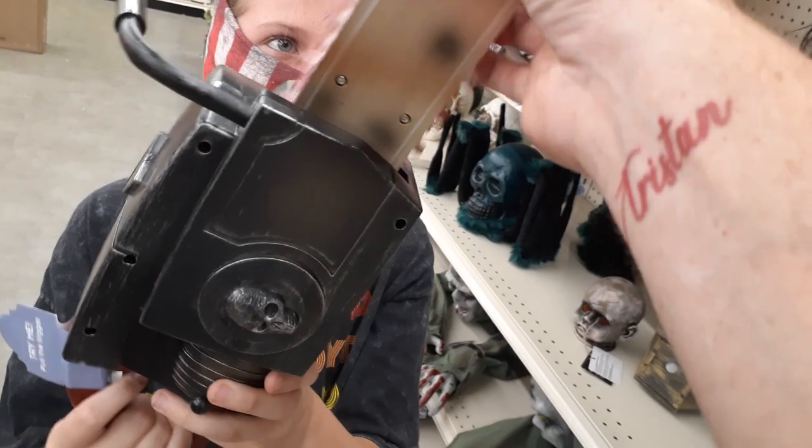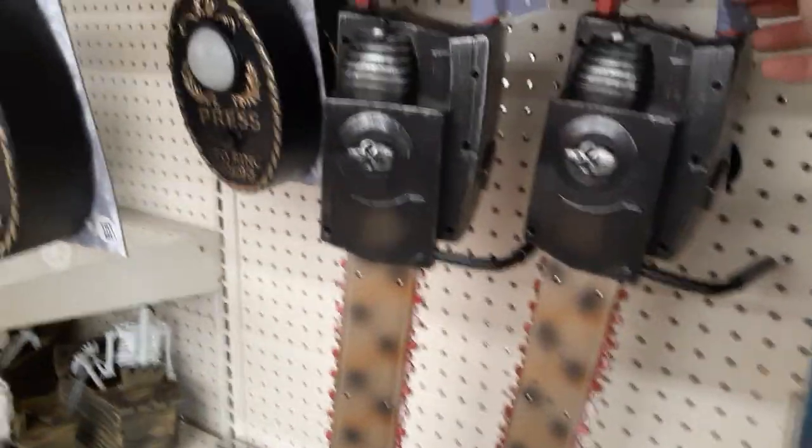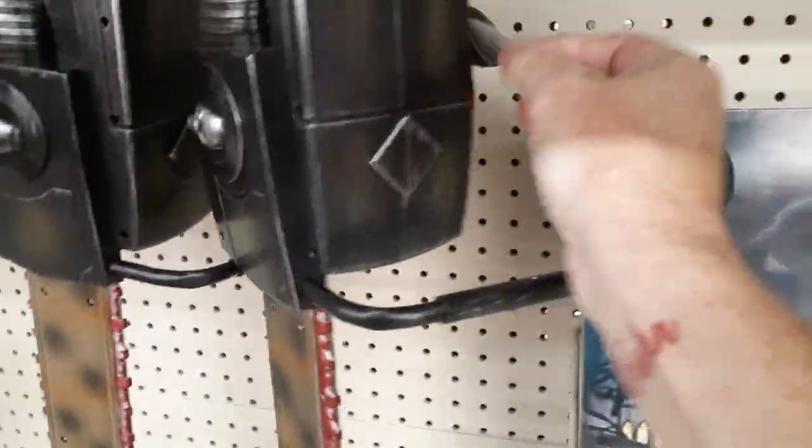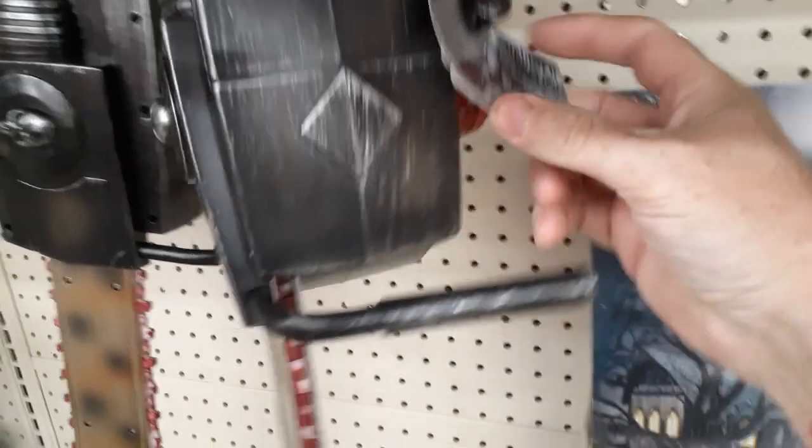Got the classic chainsaws. How much are the chainsaws? Is it the soft rubber blade? Yeah, it's a soft rubber blade. How much are they? I got a little skull on the side. $25. Chainsaws are $25.